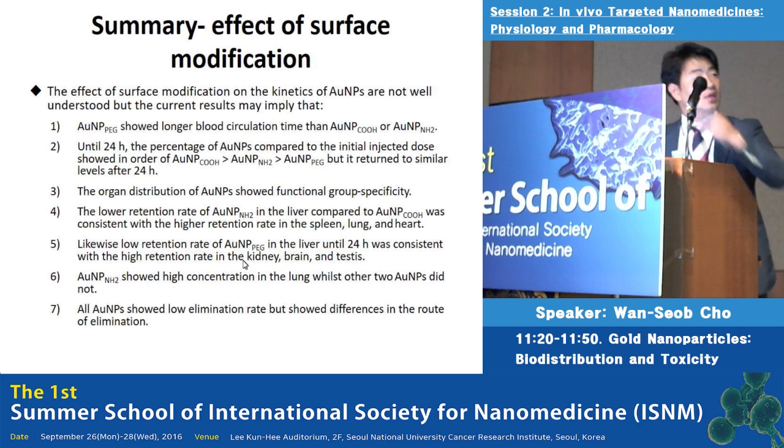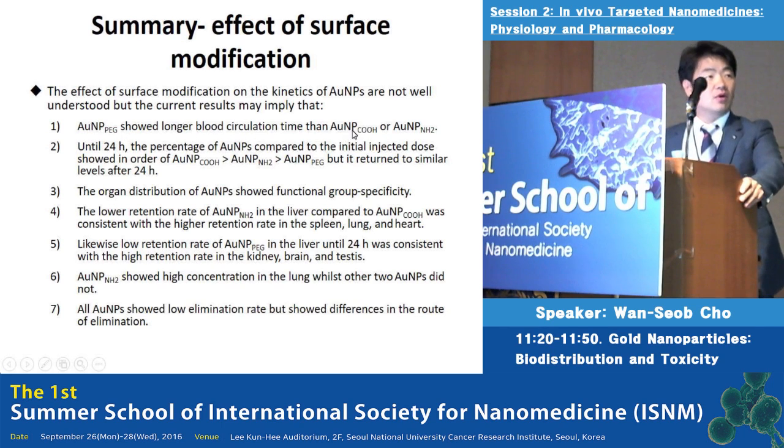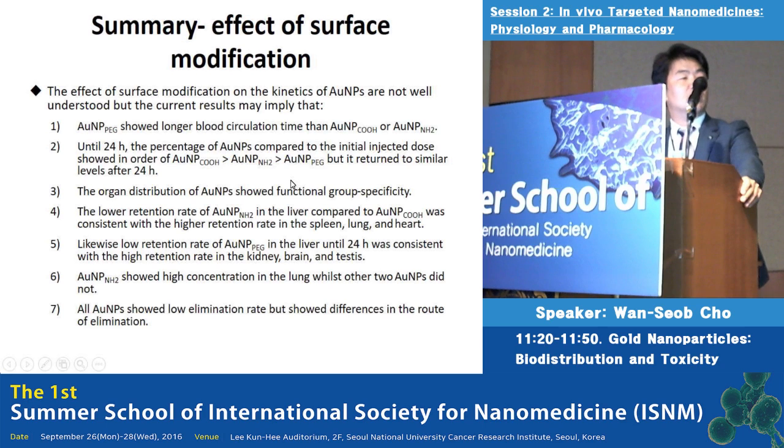And for the effect of surface modification, the effect on the kinetics of gold nanoparticles is not well understood, but the current results may imply that pegylated gold nanoparticles show longer blood circulation time than the carboxylated or aminated ones. Until 24 hours, the percentage of gold nanoparticles compared to the initial injected dose showed the order of carboxylated, aminated, and pegylated. However, it returned to similar levels after 24 hours. So the surface functionalization is only effective in the short term, like 1 day after injection.